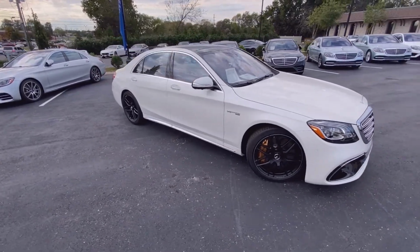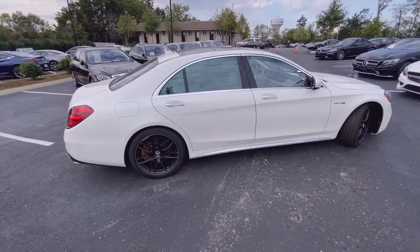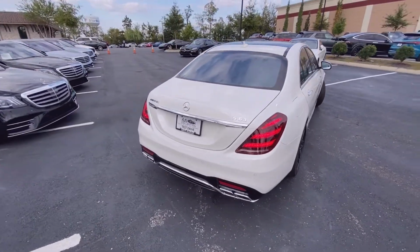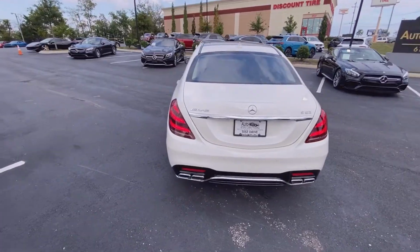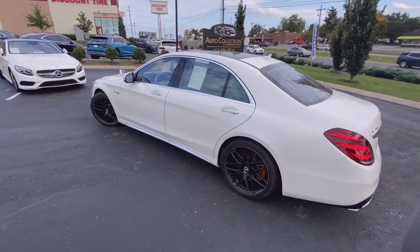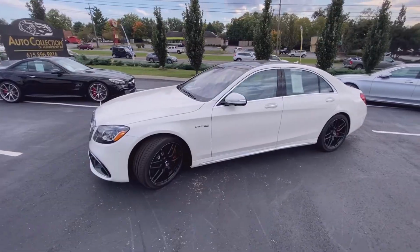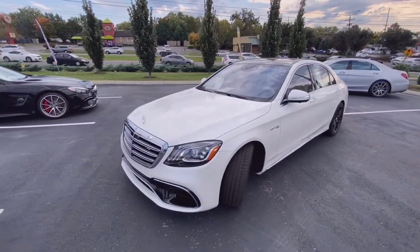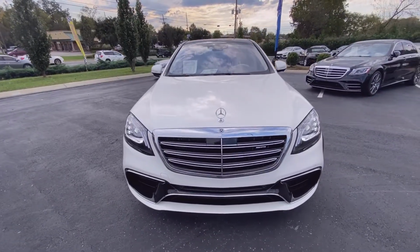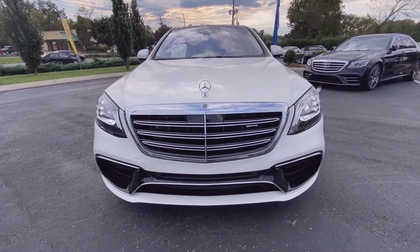Here we have the 2020 Mercedes-Benz AMG S63. And this one comes in diamond white metallic on silk beige with Espresso Brown Nappa Leather. And the powertrain consists of a 4-liter bi-turbo V8, mated to a 9-speed automatic. And it's putting out 603 horsepower, 664 pound-foot of torque.